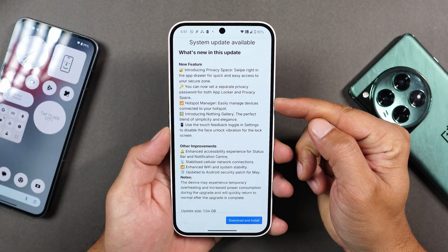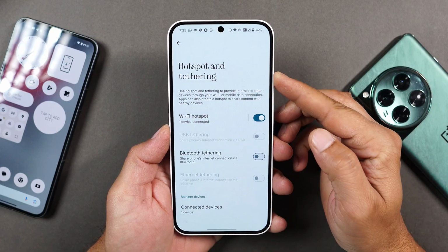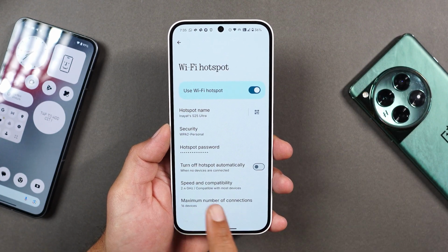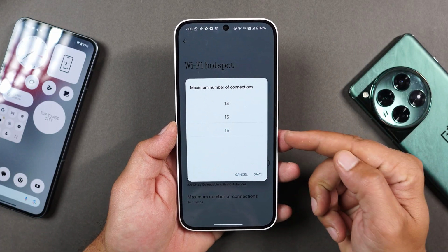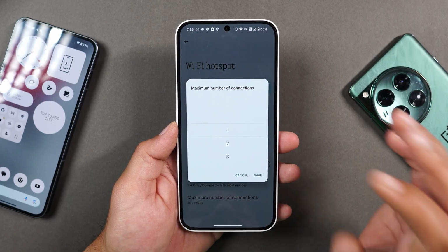They have also added a new hotspot manager, which can be found in the settings. If you go to hotspot and tethering option, under Wi-Fi hotspot, towards the bottom side, we have an option called maximum number of connections. So from here, you can select maximum devices which can be connected to your device Wi-Fi hotspot. By default, it's set to 16. And if you want to reduce it, you can reduce it to 1 also.